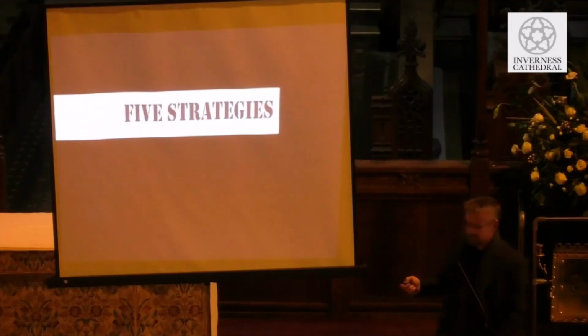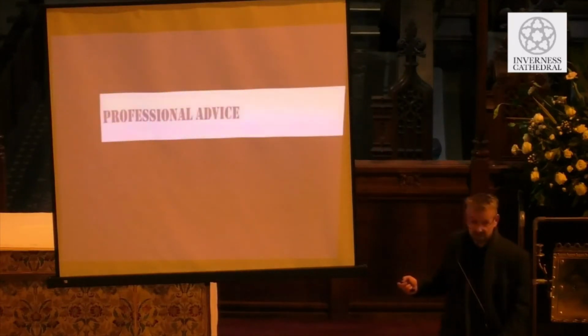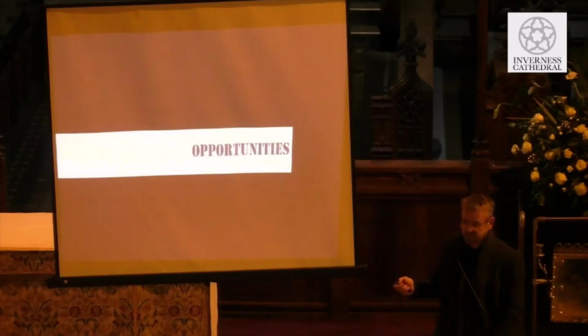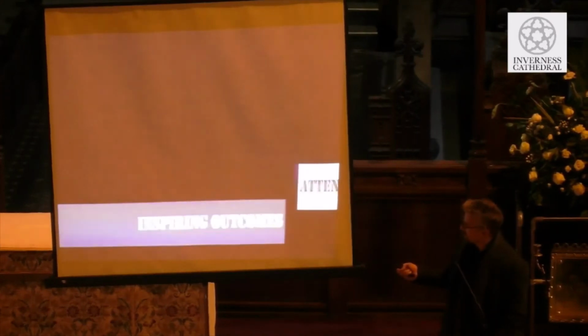So our 5 strategies for how we're going to sort all of this out. Property maintenance, first on the list. Professional advice, second on the list. In fact, professional advice can come before maintenance because some of the maintenance that needs to be done is going to need good advice. Opportunities that you can take advantage of, attention to detail, and then inspiring outcomes.